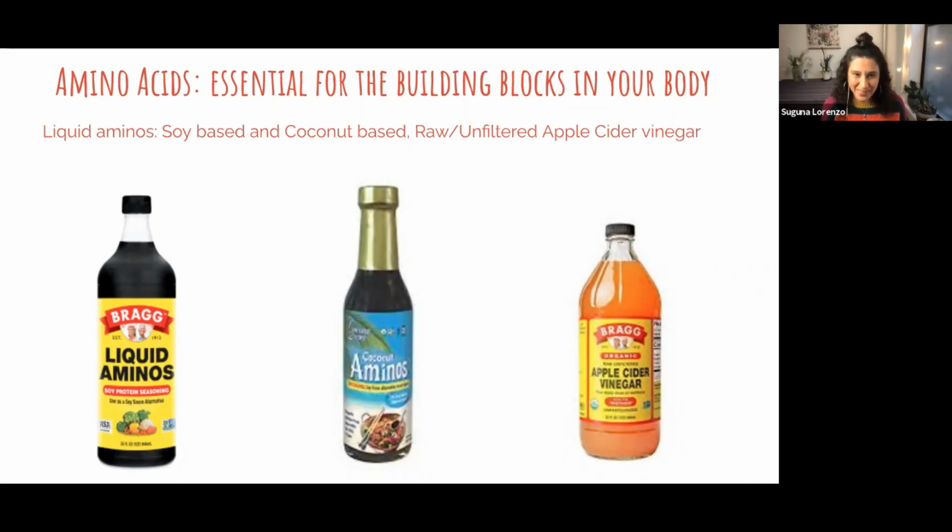Also, the coconut aminos are lower in salt, lower in sodium, and it has a slightly sweet, but not sugary sweet flavor. So it's nicer for lighter vegetables. Like I like to put it with snow peas, or, I don't know, it just depends. Sometimes it's nice with bok choy.